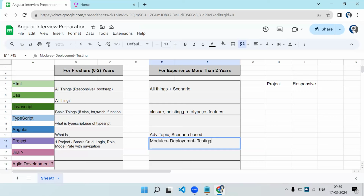And then again, we work on the defect. Once QA finalized the build, meaning once QA tested the application and said it is okay, then we deploy the application on the UAT. UAT is the environment where the client will test your application. If you know all these things, you should tell.